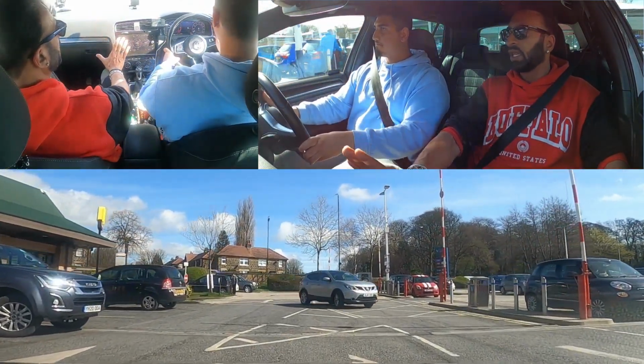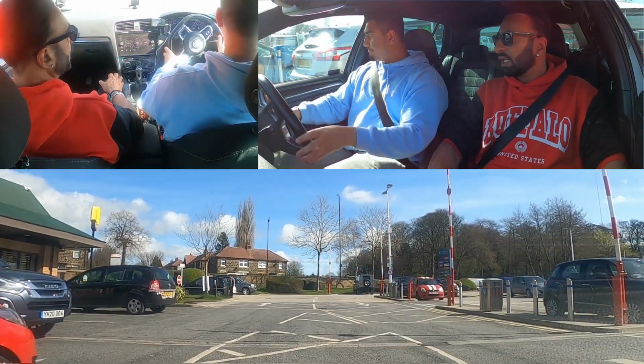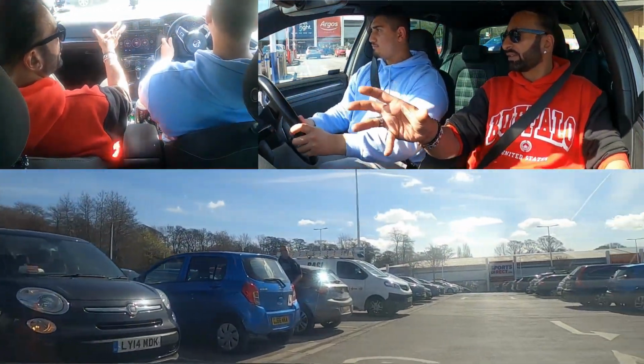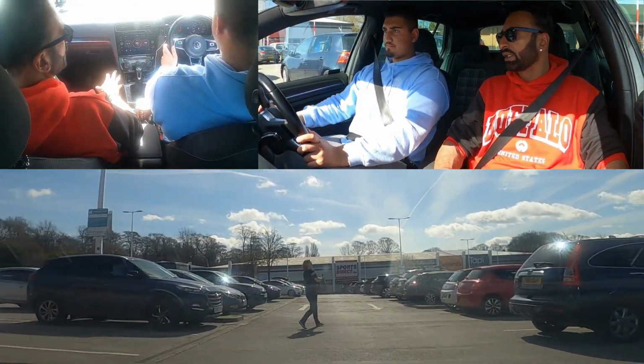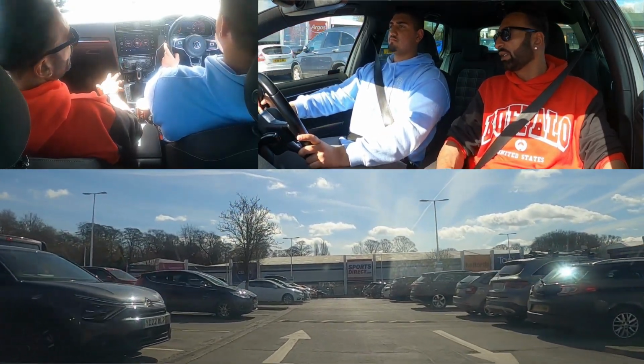Car coming. Stop. Signal. So she's just pulled out of that drive-through, you see. And you've got to be watching out for that. Don't worry too much about being on that side there, because the car parks are a little bit different. They're a bit more narrow, so you have to angle the car a little bit. Just continue until we can get to a bit where it's a little bit less busy.